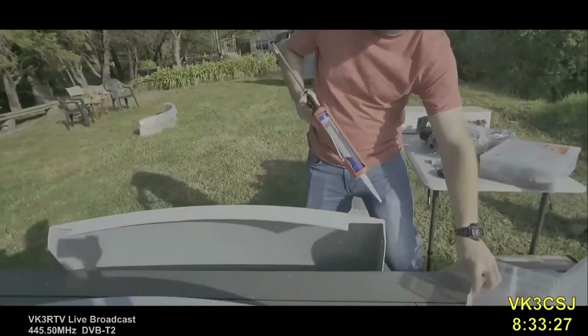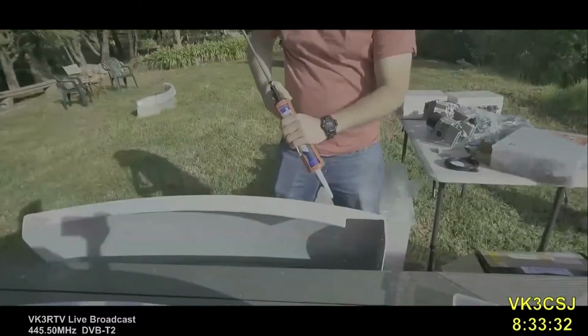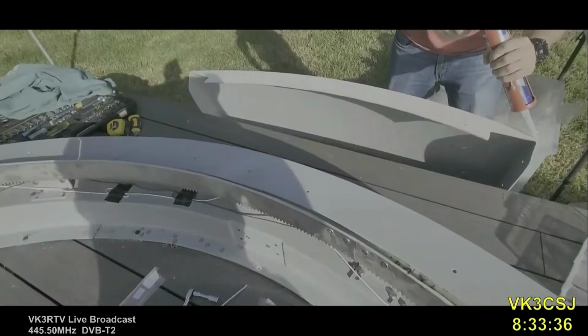Watch out. These are the bolts you're going to use. They are the bolts I'm going to use. Watch out for the man with the gun. He's dangerous. He's going to silicone that, and then we're going to stick it on here, and I'm going to bolt it through. Half of it's done. Now we're going to get the heavy side up. So, it's running a bead of silicone.